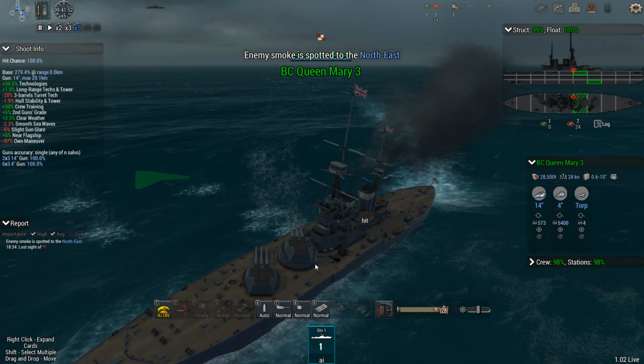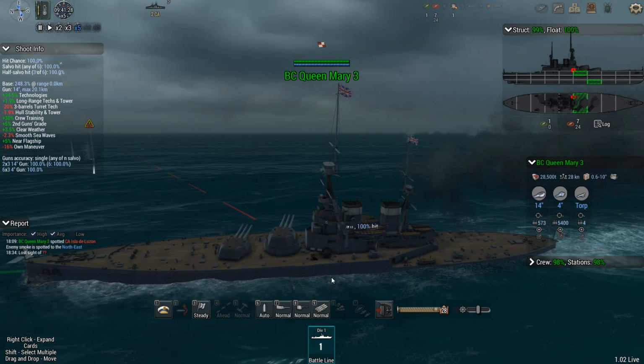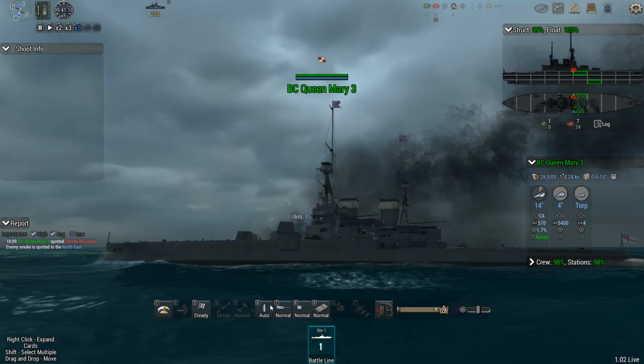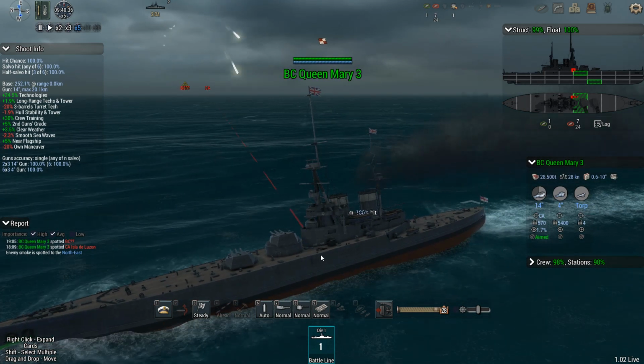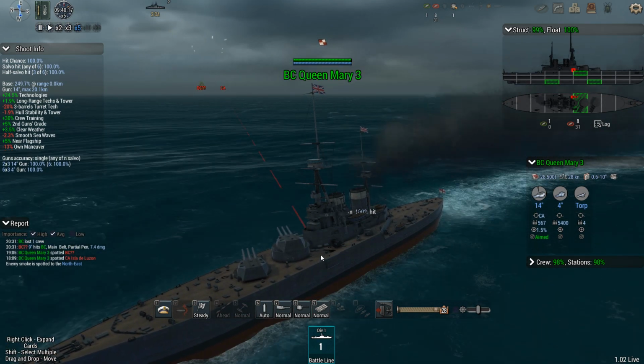As you can see, Queen Mary is... Oh, she has been hit. They have disabled one of my 4-inch secondaries. I will get vengeance on thee. I like my little 4-inch secondaries. They're not supposed to fight you. They're for destroyers. There aren't any destroyers for them to bully, so that's just cruel. You didn't need to deal with them at all.